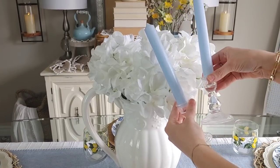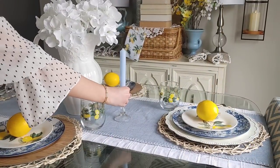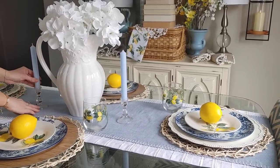I think these blue candles are so charming. I love the shade. They're from the Dublin Mercantile, a local store, and then the actual candle holder is from Dollarama.